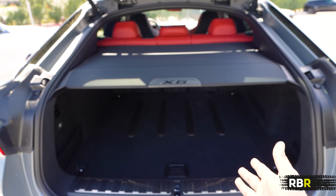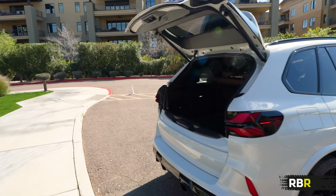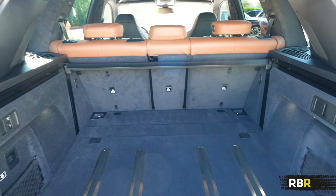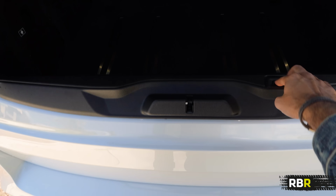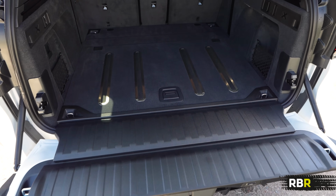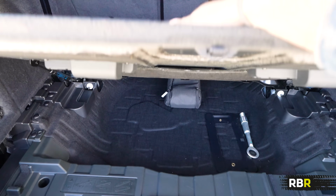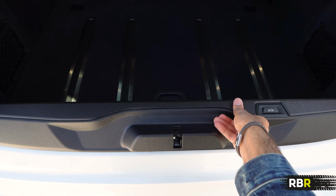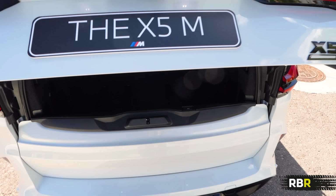But of course this is less than our proper family SUV here, which is the X5, which has got about 34 cubic feet. Massive. Good height, good aperture. Of course you've got this famous bit of the X5 where you can have the load area. Very, very nice. And loads of space in here. Look at that. That's proper. So that's all very nice. Let's give that a close.